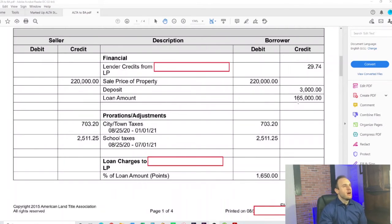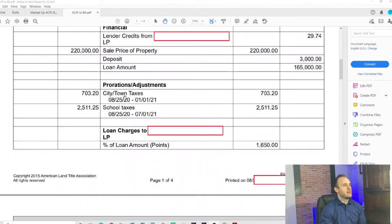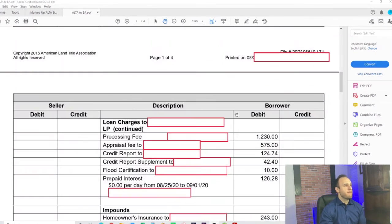So it's not really an expense, so like I said, I didn't talk about it too much, but that's what that is. This $165,000, that is the loan amount from the mortgage company, so it's a credit to the buyer. Here are the prorated taxes that I was talking about, city and school taxes. Here is a loan point that was charged by the lender for $1,650, right? That is 1% of the loan amount, so $1,650.